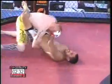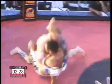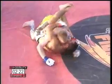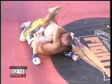Gomez with the elbow off of his back there, looking to take his back and try to get a sweep, and Gomez is not able to. Bittner is really keeping his hips good, well aware of Gomez's offensive attack early. We'll see how that goes later in the bout.